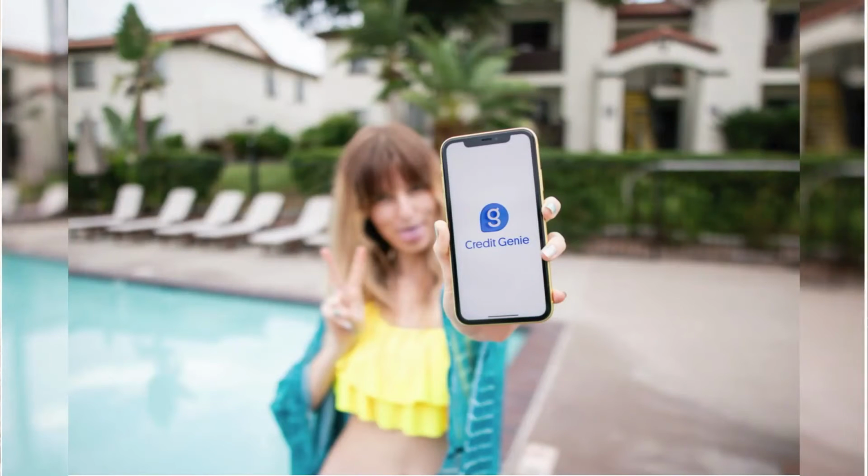Hello, it is I, your cash advance queen, with new hair and new content coming at you. I have found a lesser known cash advance app called Credit Genie, and today we're going to break down the cost of taking out a cash advance and determine if this is a good cash advance app to use or if there's better options.